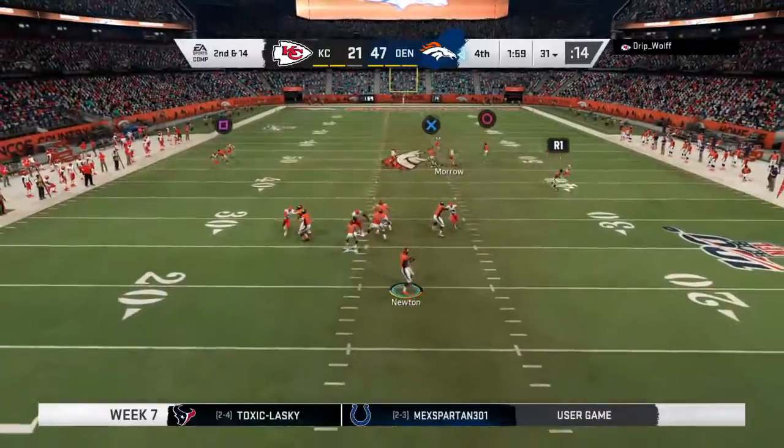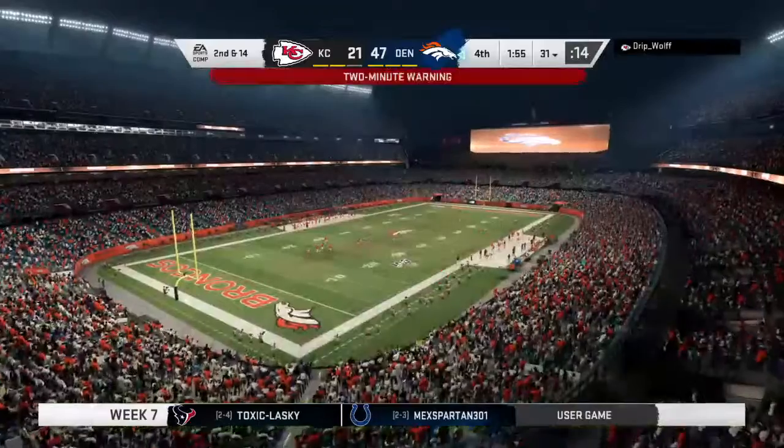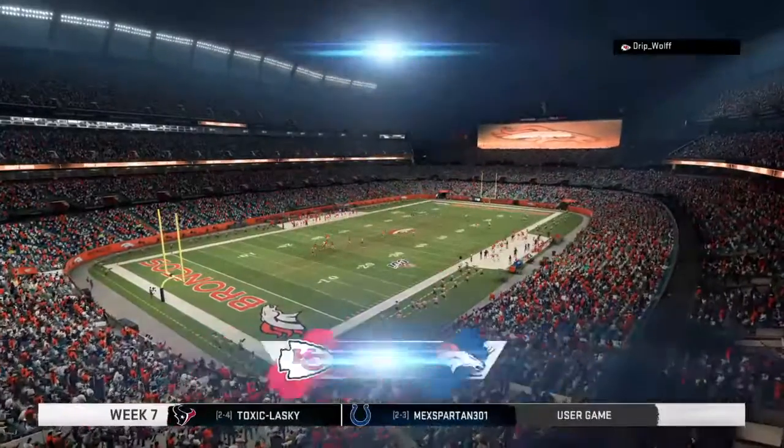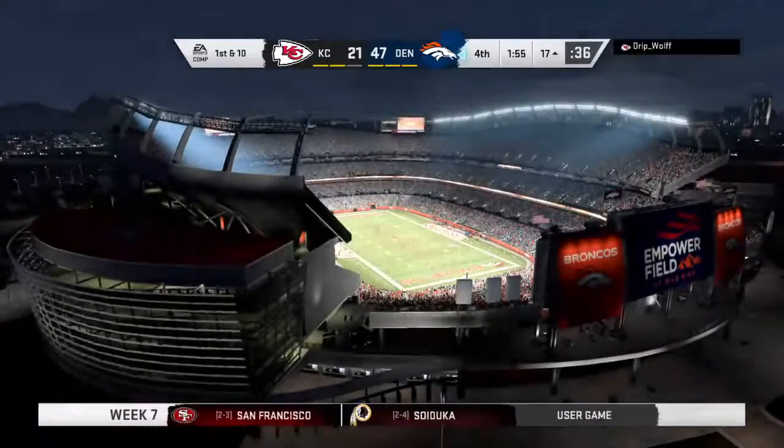Throwing on 2nd and 14. Newton, he'll rifle this one deep right side. And this is caught at the 20. And we are inside of 2 minutes left in this lopsided affair.